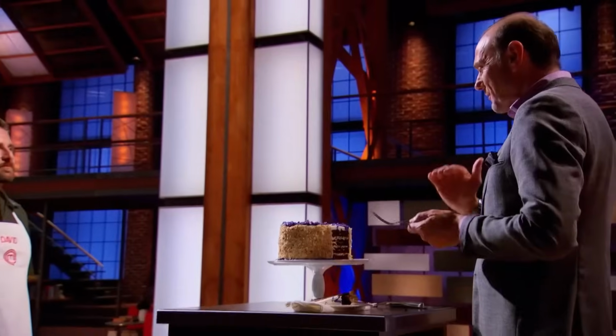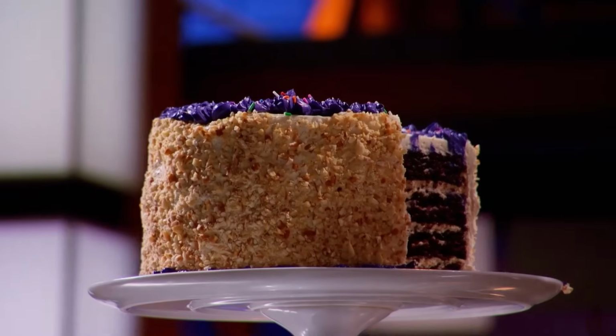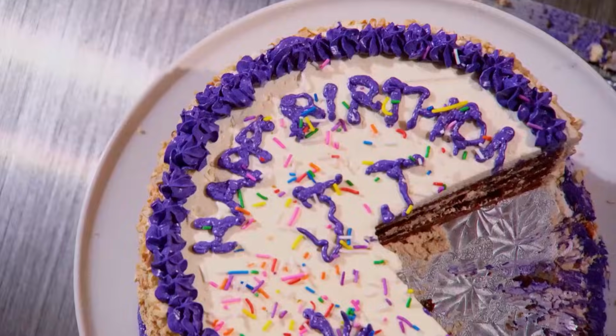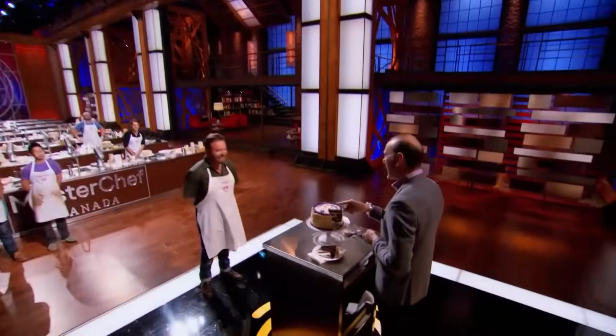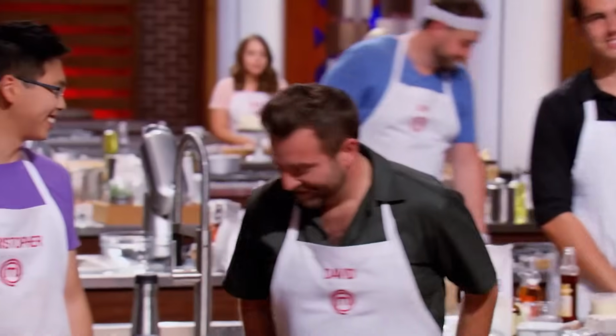Beautifully cooked sponge. Enough sweetness, a little saltiness from the peanut and pretzels. In fact, that flavor is quite sophisticated. And you can't go wrong with peanut butter. Top marks all round for a stunning cake. But when it comes to spelling? Yeah, I'm not known for my spelling. I think that says hap. It made us all very happy.